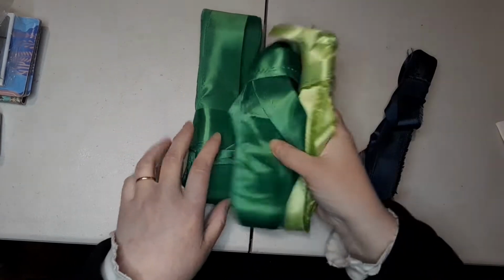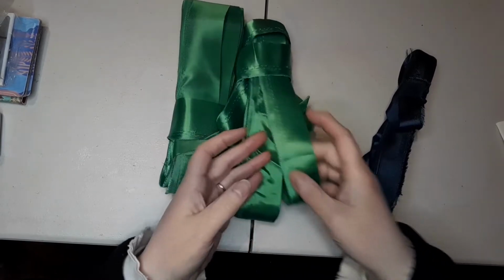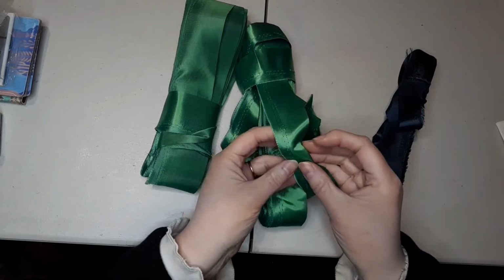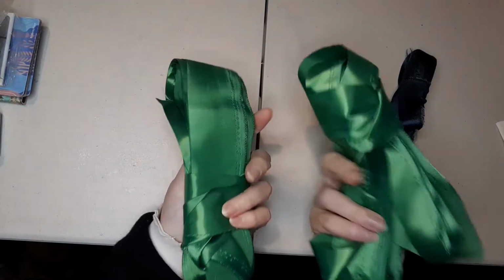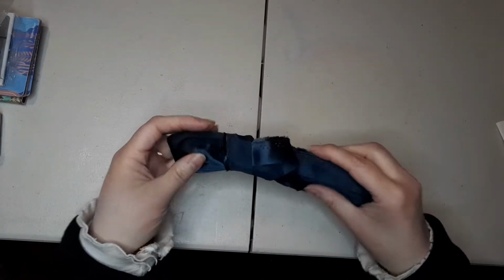Then a couple of these deeper emerald greens, which are a bit wider, so I'm either going to have to trim it down a bit to use it, or I could fold it and sew it. So there's a few ways I could handle that, but I couldn't go past the colour. They didn't have any thinner ones of it. Just a really beautiful colour. And then this navy one.